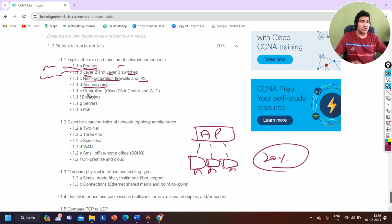Then you have to learn about the controllers like Cisco DNA, Digital Network Architecture, and WLC. You have to compare the traditional network and the controller based network. You have to learn some controllers, like what is DNA, right? What is WLC? Let's suppose in your enterprise network there are 5,000 access points, right?